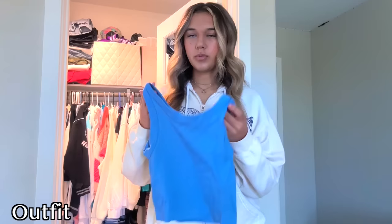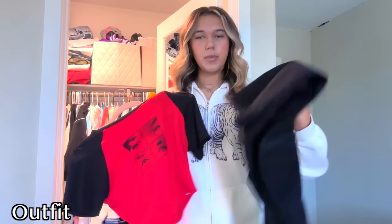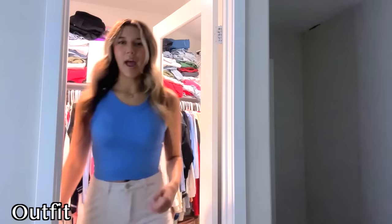Or I just got this really cute blue top and I can wear it with white jean shorts. I could also do this outfit with my black cargos. I feel like this is too much for school though. I feel like I like this. I'm not sure. I'm going to try on the brown cargos and the white top to see how that looks. Okay, you guys, I think I like this a lot more.